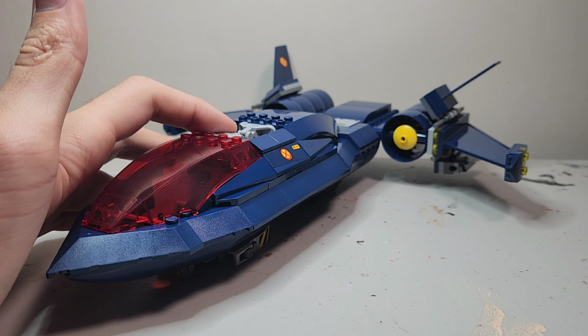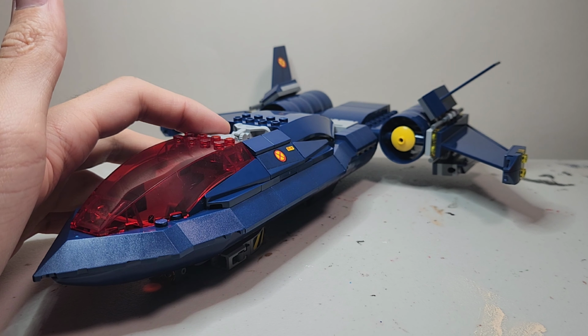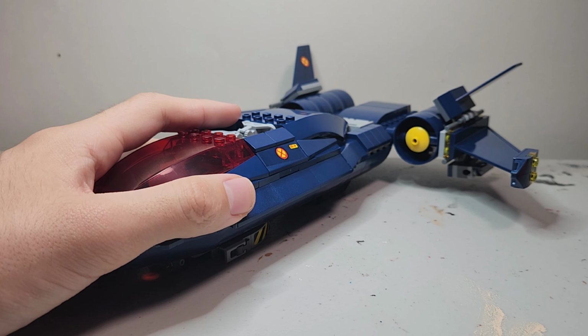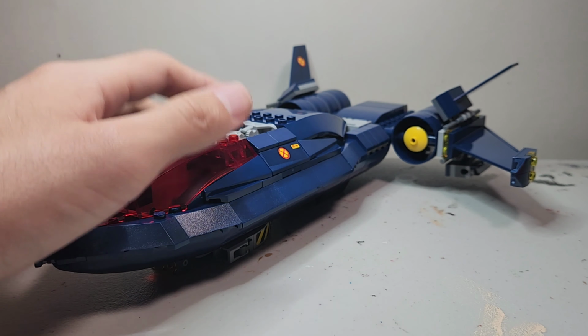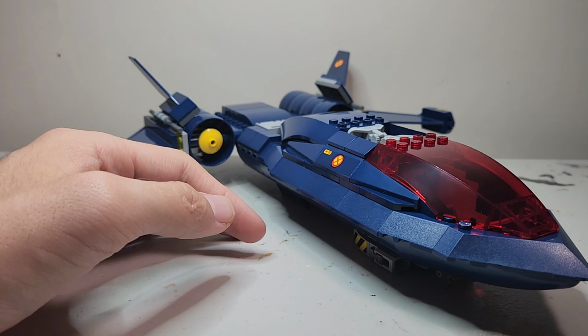I don't know if it's better than the original. The original, you kind of got more for your money. You kind of got a Sentinel as well. You got all that stuff, but in this set, you just get the Blackbird, which I love how they, I guess, do more focus on this. And this is based on the new series, which looks great.